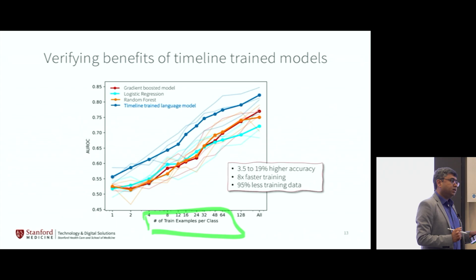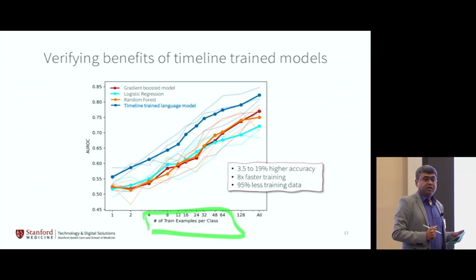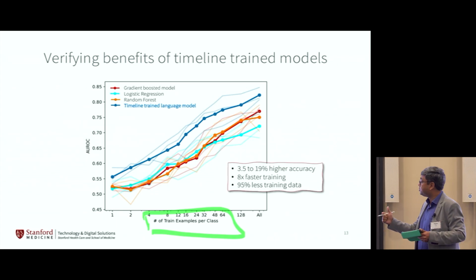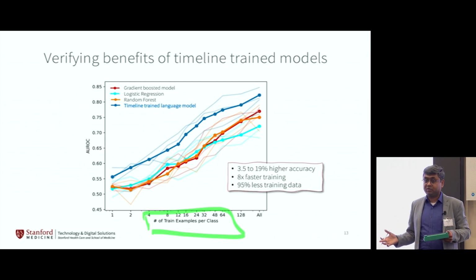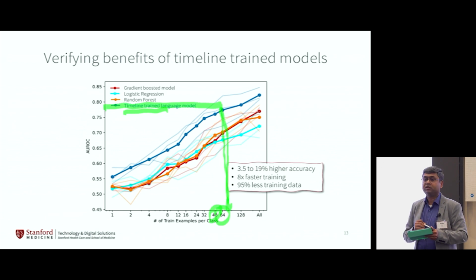And the job I want to do is find patients who have some disease that I don't yet know. So the diagnosis task. Does somebody have undiagnosed familial hypercholesterolemia? I want to know. Do they have undiagnosed primary ciliary dyskinesia? I want to know. But for those kinds of things, I don't have thousands of examples to teach the model. But I do have 64 or 48 examples. The blue line, which is these timeline-trained language models, with just that many examples, can hit about 80% accuracy. With the regular methods, you'd be in the 70s and 60s.